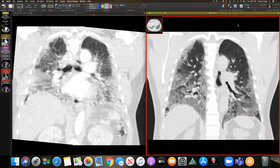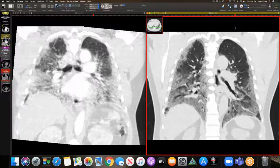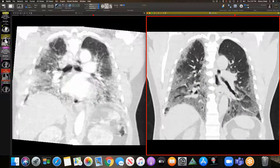Right. But they're only a short, how many days apart if you hit control? What are the dates? Just hold the control button down. 2 days. 2 days.